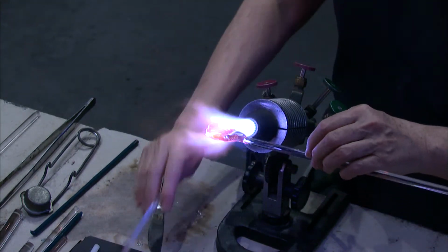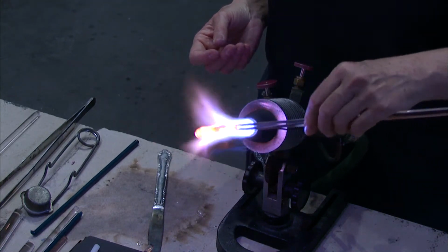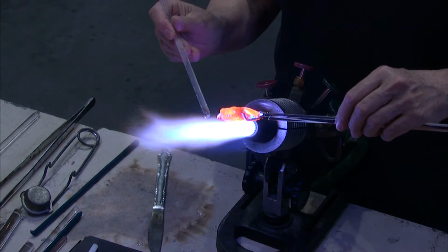And that suits my approach to working with glass, which is often about making small parts and then assembling them. If I make a part that's not quite what I want, I can make another one. And so that's sort of my philosophy, is just keep making more.